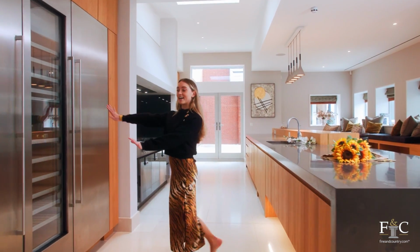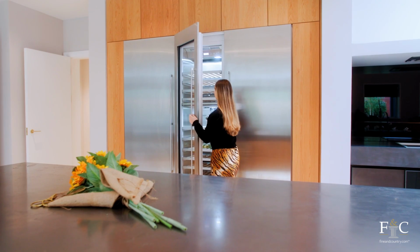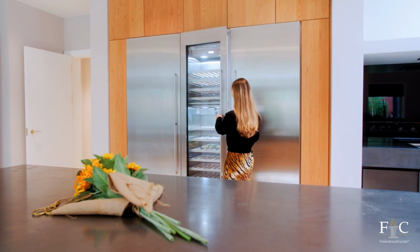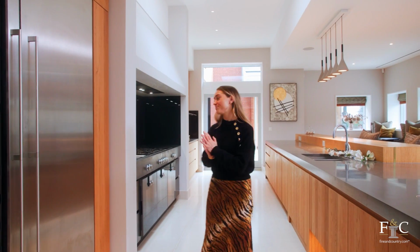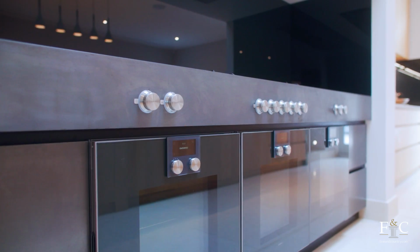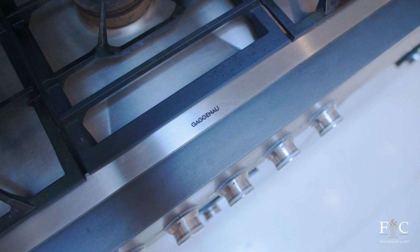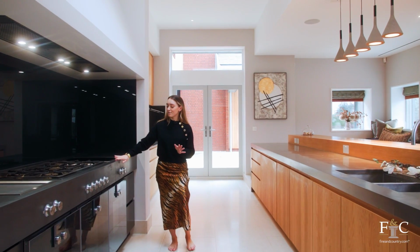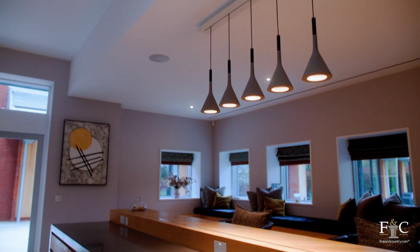Over here, you've got a Gaggenau triple fridge freezer with a drinks fridge in the middle, which I love. And it's definitely large enough to cater for the grand scale of this home. And then over here, you have a really impressive bespoke Gaggenau range, which is timeless in design, but it's kind of feeling a very industrial sort of style, which matches perfectly with the rest of the kitchen.